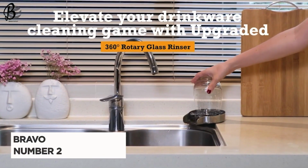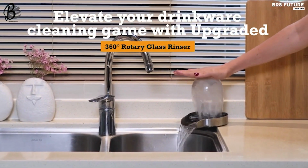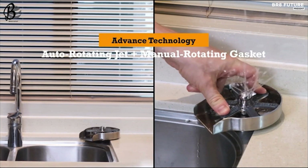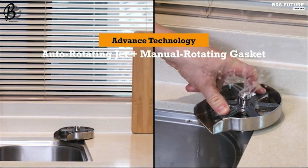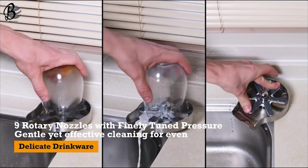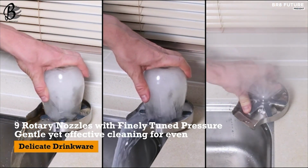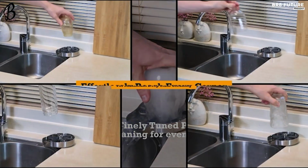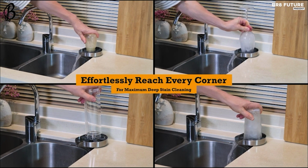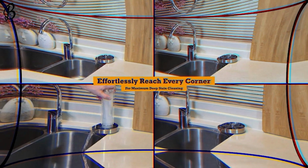Introducing the Bravoo Outlet Glass Rinser, a game-changer in the world of glass cleaning. This sleek appliance has claimed the coveted title of the number 2 best glass rinser, and once you experience its advanced rotating jet technology, you'll understand why. Bid farewell to the dreaded scrubbing and soaking routine as this glass rinser comes to your rescue. 9 precision pressure nozzles are strategically positioned to enable a mesmerizing 360-degree rotation during cleaning, leaving no corner untouched. In mere seconds, it magically transforms your drinkware, ensuring a sparkling clean finish from the mouth to the bottom.